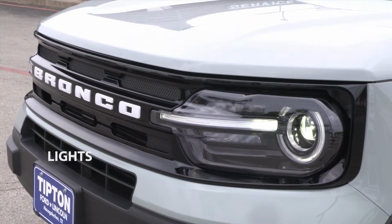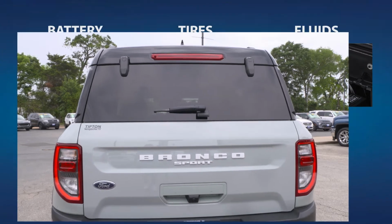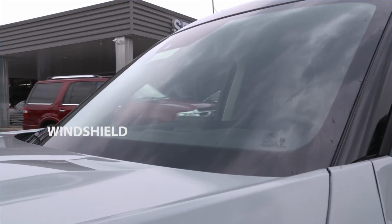When looking at your lights, make sure to test your headlights, your brake lights, your turn signals, and replace them if needed. Vision safety is also important for your road trip.